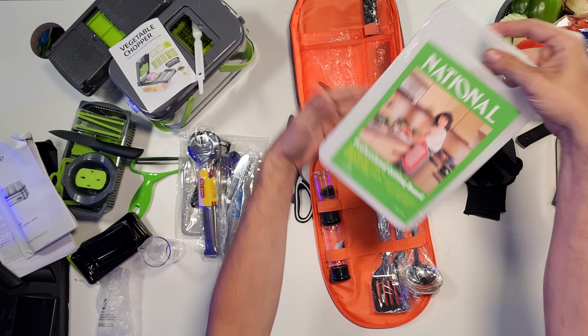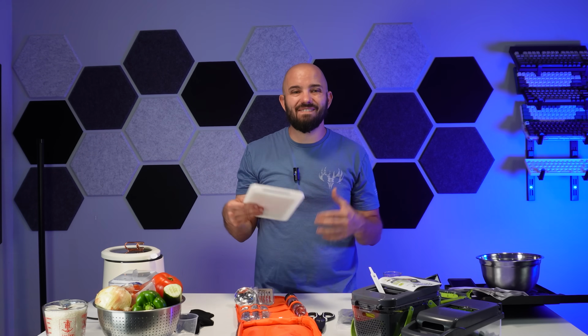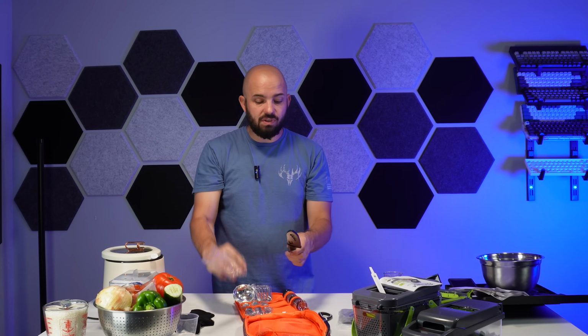All right, up here in this top pad, you have yourself a smaller plastic cutting board. Look, it's not the biggest cutting board in the world, but this is all about convenience and small. It's all about saving space. Then up in here, we do have a slightly larger knife. Let's check that out.